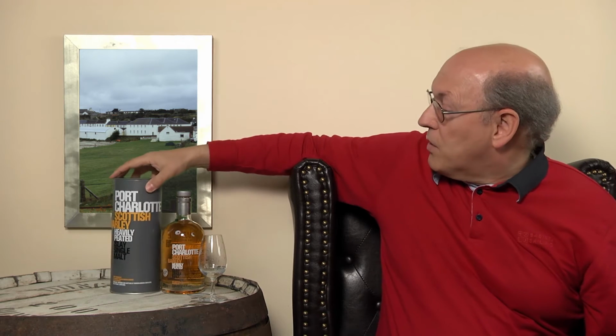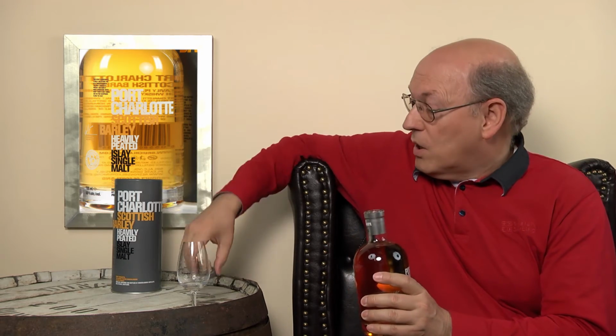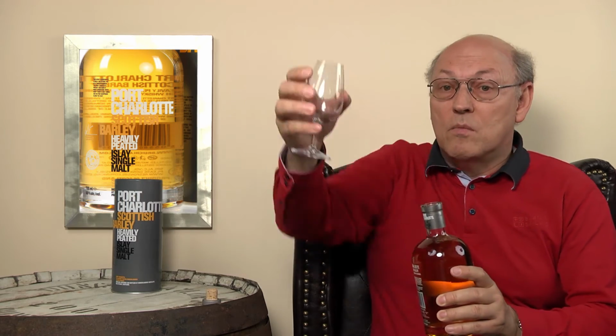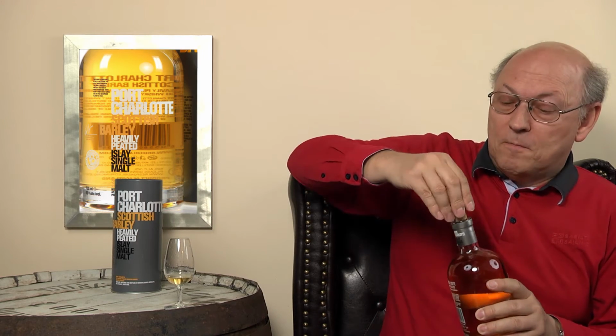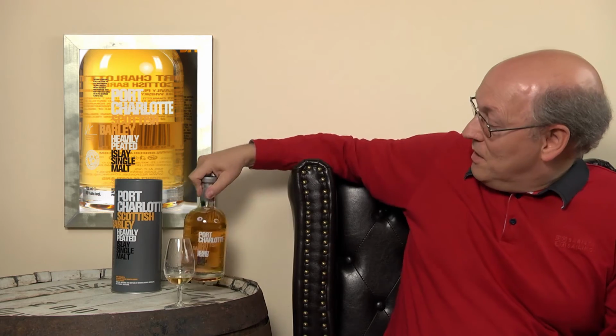Non-chill filtered, coloring free. So this is an ongoing project, and the Peat Project was quite young and intense, and the heavily peated 10-year-old Port Charlotte was well done, together with a batch of sherry casks. Wonderful dram, and how this one will perform, we'll see just in a few seconds.